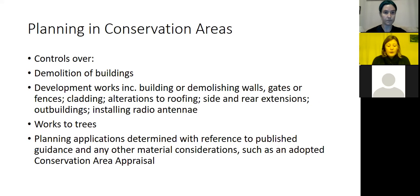There are also controls over works to trees over a particular size, although for trees there's a notification process rather than having to apply for planning permission. So if anyone's intending to carry out works to trees in the conservation area, they need to give 6 weeks notification to the council before those works take place.